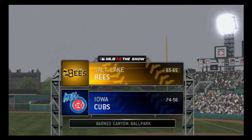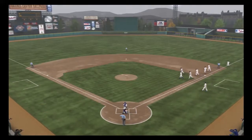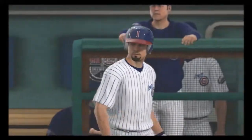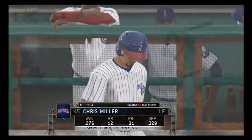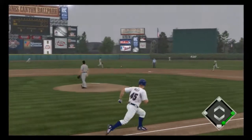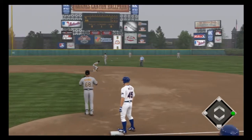Now from your exclusive home for minor league baseball, MLB The Show is on the air. And before we close in on first pitch, a look at the starting lineups here for the finale. Chris Miller will step in. Now here's a ball hit hard on the ground towards short. And that'll get on through into left for a leadoff single.